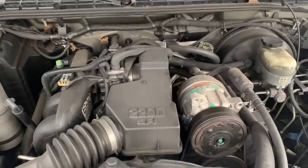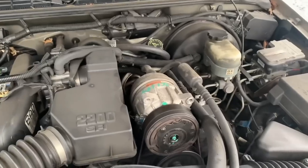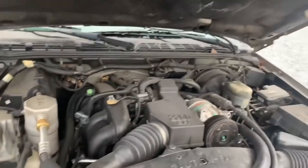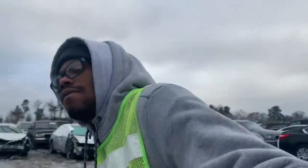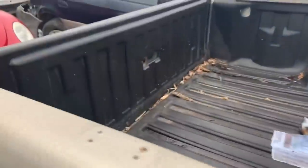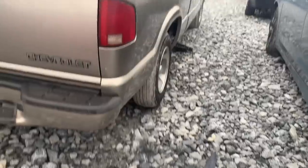So this is the four-cylinder one, so this one might be good as far as the transmission. I think the Vortec be slipping, but this one seeming all right now. Oh, man. We're going to have to check this out. Oh, this what I smell? I smell something, y'all. But here's the bed. It smells like something burning or something. Oh no, it's a nice truck though.